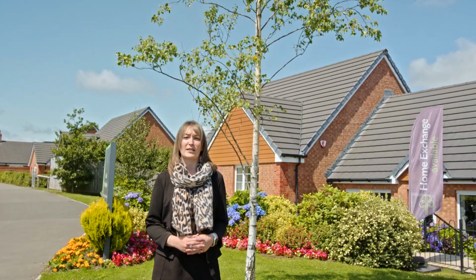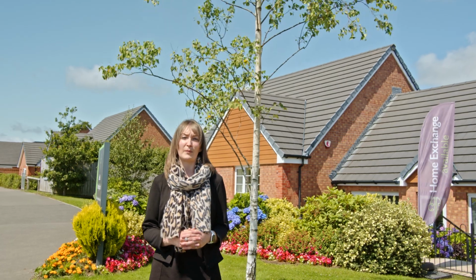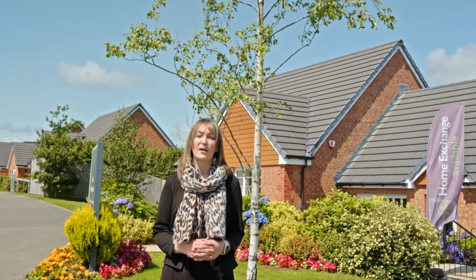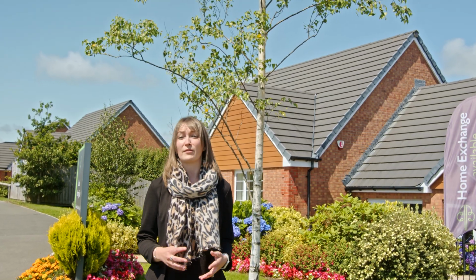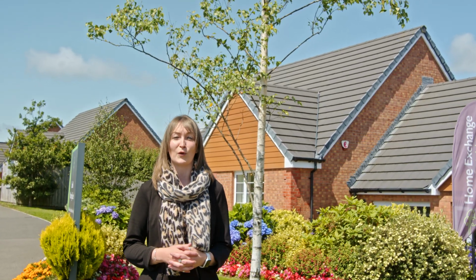We've been proudly working alongside this development for 4 years now, and it's proven to be extremely popular, and I'm sure you can see why. We have our last few homes remaining now, so if you'd like to live on this beautiful development, please do give us a call to find out more.